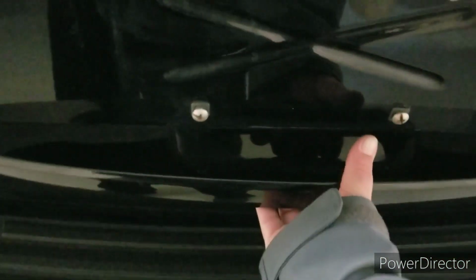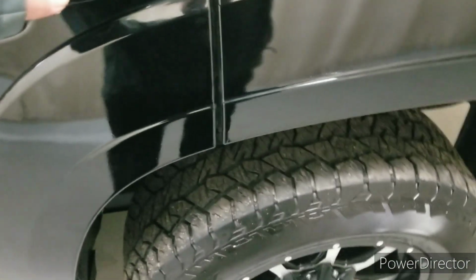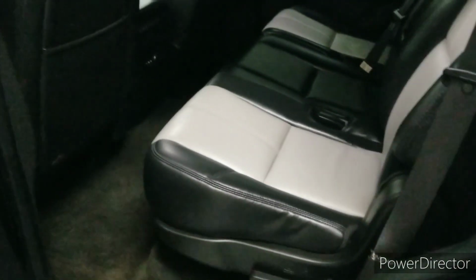Moving around to the back, we have the power lift gate. We also have the backup cam and the park assist. And the third row does fold down at the push of a button. This Tahoe also has the Bose premium sound system. It's got remote start, the upgraded rims, and then there's an entertainment system, a DVD player here in the back.